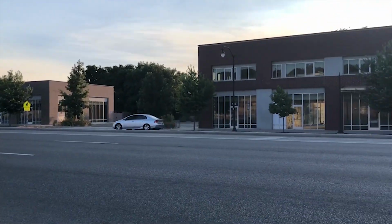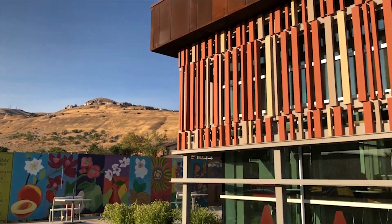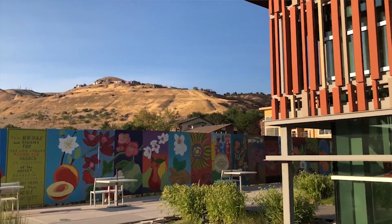Same with commercial businesses or public buildings like the library behind us. We can write those rules so that they can fit in better, acknowledging that some buildings are bigger by nature than what's around them. And so the form-based code allows us to respect that a little bit more and break down, at least from a visual standpoint, larger buildings so they look smaller than they really are.